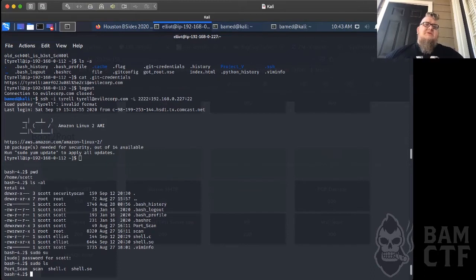And now there's a number of things we can do with sudo, and one of them is something called LD_PRELOAD. So LD_PRELOAD allows you to load a library, a shared object or shared library, before running the command with a certain flag. So you do sudo LD_PRELOAD and then the command.